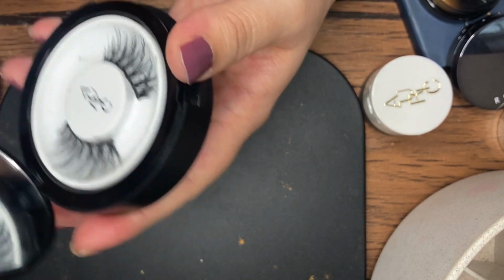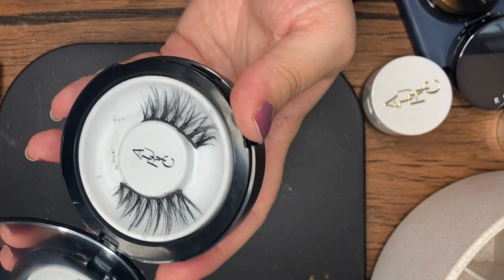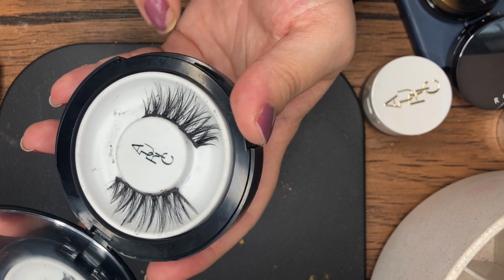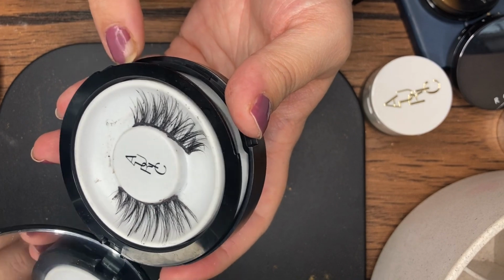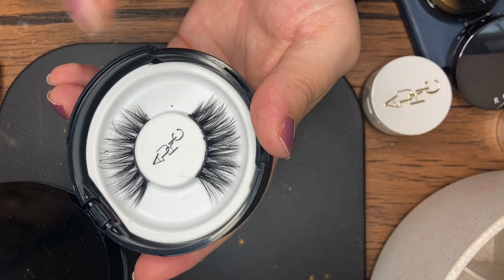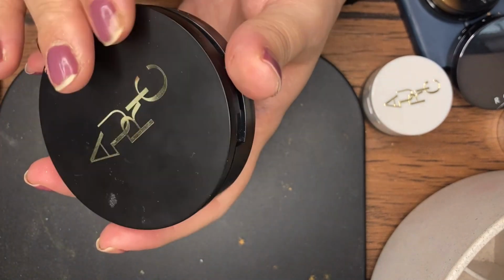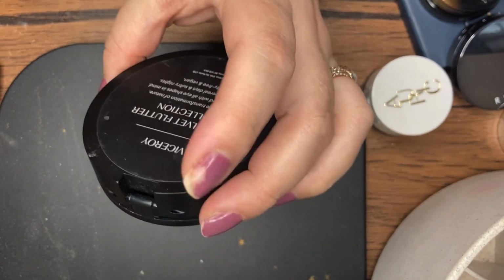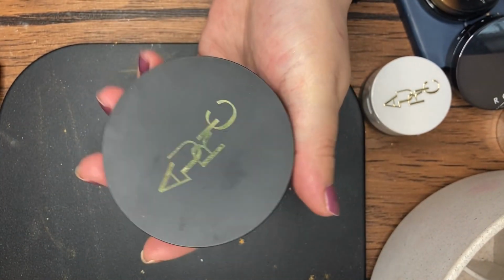Even if I don't buy Ardell again, which I kind of want to try their other eyelashes. I can't remember. I think they have two other sets. I could be wrong about that, but I kind of want to try the more natural looking ones. Yeah, so there's that, and then that. Okay, I'm back. Sorry, it's a haphazard video. As you can tell, I'm not a professional.